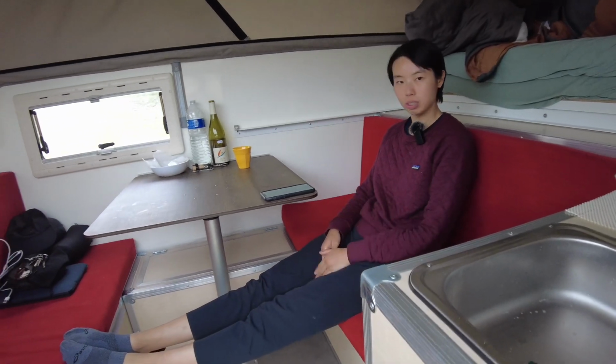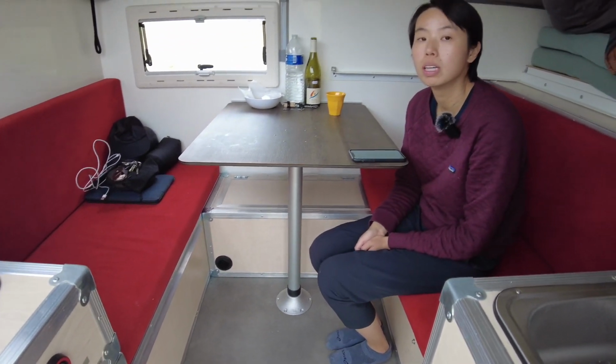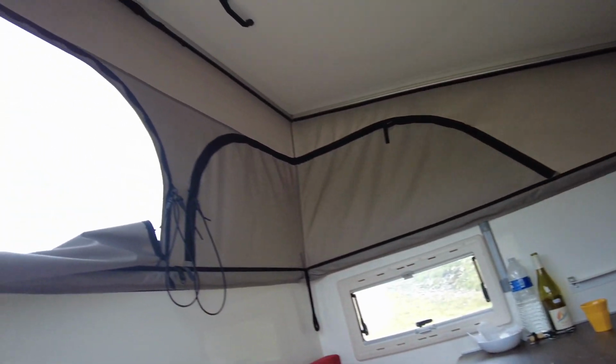And when you put the table down, it turns into a bed, and it can sleep two people, and it's very discreet, so you don't have to open the roof for camping.